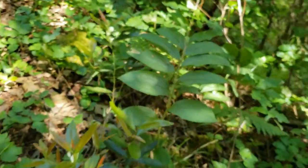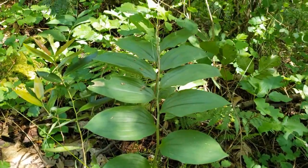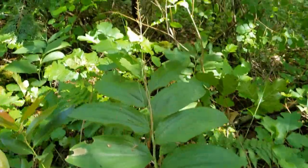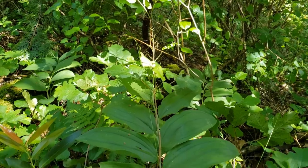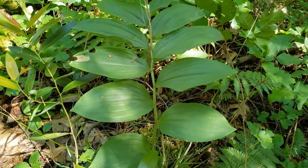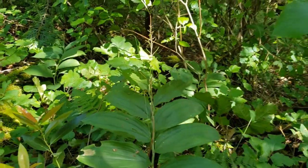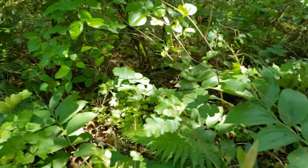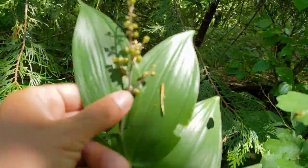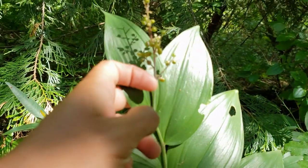Here's another native plant. This one is a monocot, so it's more closely related to grasses and things like that than other flowering plants. And unfortunately, there's no flowers left on there. But this is one of our false Solomon's seals. This one being Maianthemum racemosum, and another one we have is Maianthemum stellatum. And let's see, this one over here has some berries on it. So let's move over to that one and talk about it here. So, minor botany lesson.